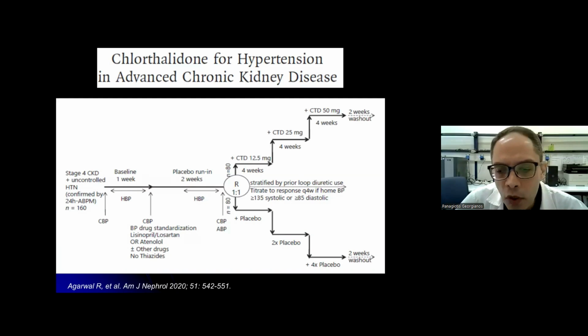In 2021, there is a landmark trial that investigated the blood pressure lowering efficacy of the thiazide-like diuretic chlorthalidone in patients with stage 4 chronic kidney disease and uncontrolled hypertension.